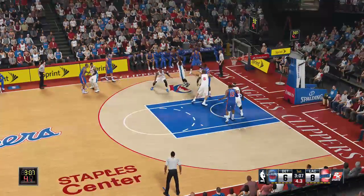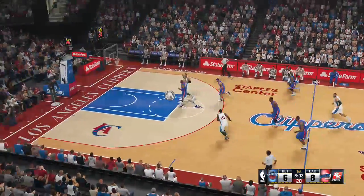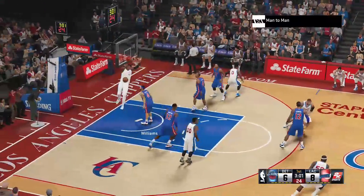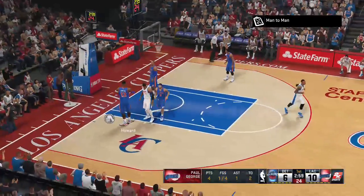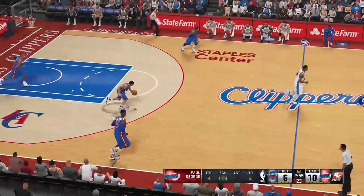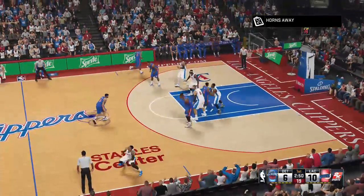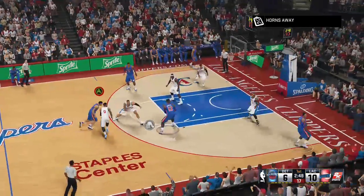Clock at 6. It's deflected. It's stolen by DeRozan. And now here's George, the fast break opportunity. Well, that's why they're in the lead. Aggressive play at both ends. Very nicely done there. Yeah, absolutely. They made the steal pay dividends instantly in the open floor.